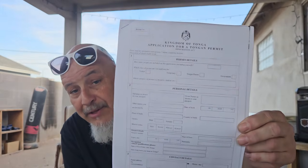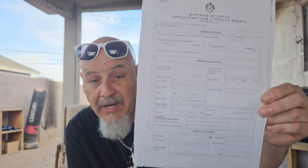Yesterday, I went over some things that are very important that you want to have. The requirements for the business or resident visa in the Kingdom of Tonga. So first of all, again, you need the application. You could pull this out and PDF it off of the Tongan Embassy webpage and just fill it out. This might not be the one they allow you to use, but at least you printed it out, you filled it out, and you're ready to go when you get there.